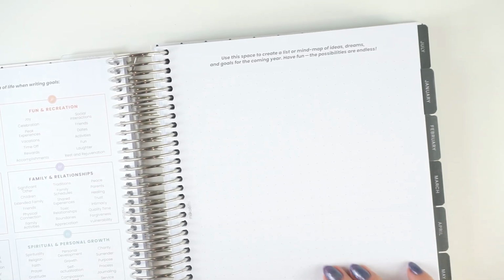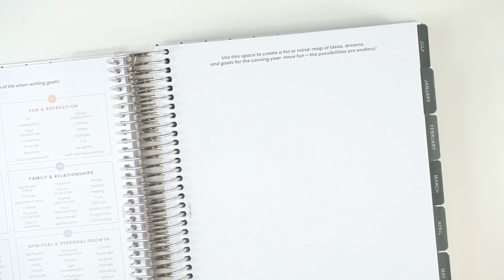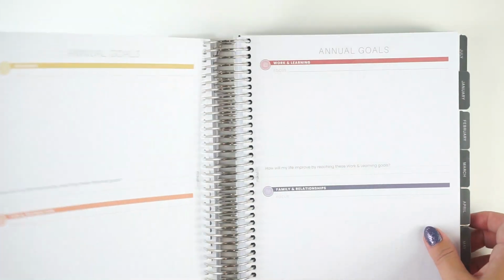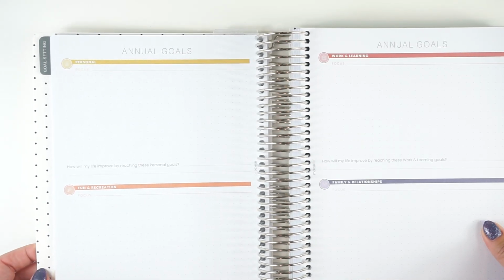Then this is just a little blank dot grid page here. It says use this space to create a list or a mind map of ideas, dreams, and goals for the coming year. So just a little bit of scratch paper, mostly needed to balance out the planner, because on the next page you get to your annual goals page.